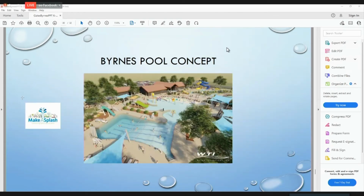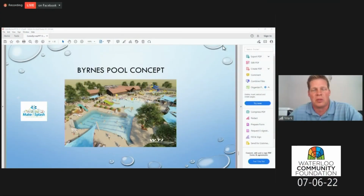Here's a rendering of that pool concept. And again, that's basically just casting a vision for what it might look like. We're still playing with where all the pieces will end up, but it'll be something like that.